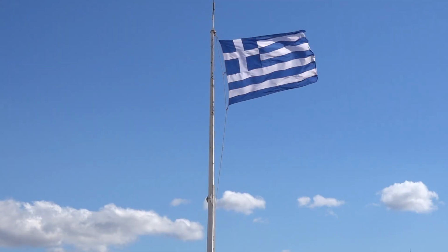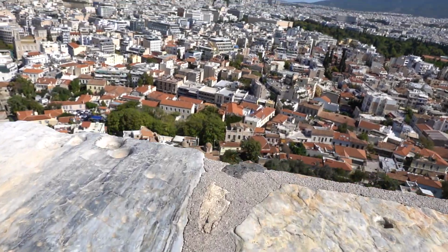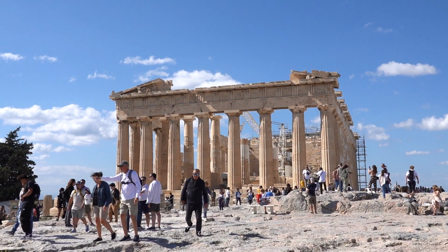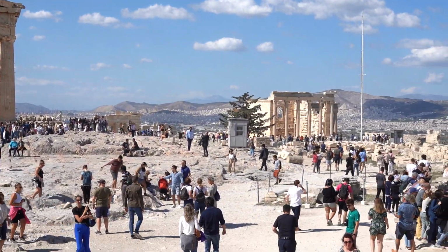In ancient times, it was said the gods lived on this hill, and I could see why, because the wind was pretty strong and suitable for Athena, the goddess of wisdom, strength, and war. After we checked out the views of the city and the Parthenon, we then trekked through protruding rocks and dirt to the Erechtheion right next door.